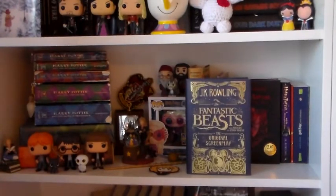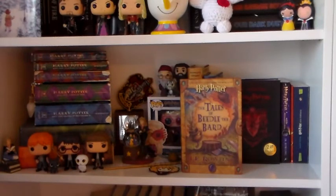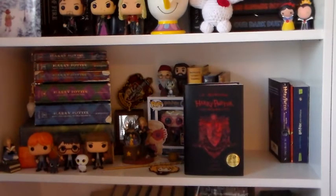Fantastic Beasts and Where to Find Them, the original screenplay by J.K. Rowling. The Tales of Beedle the Bard by J.K. Rowling. The 20th anniversary edition of Harry Potter and the Philosopher's Stone by J.K. Rowling. This is the Gryffindor one. They made one for each house.